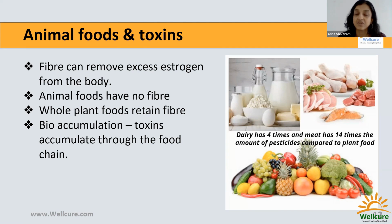So the higher we go in the food chain, there is bioaccumulation. That means the toxins get accumulated more and more in the body tissues of animals, and that comes through the food we take from these animals. So it is always better to eat whole plant-based foods, which not only retain fiber, they are low in fat and they are also lower in pesticides.